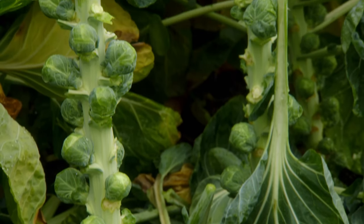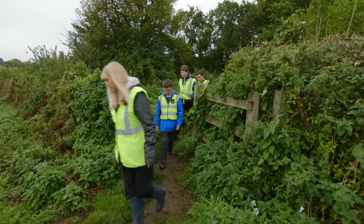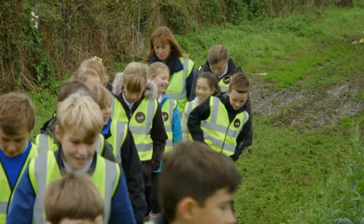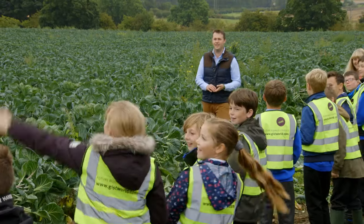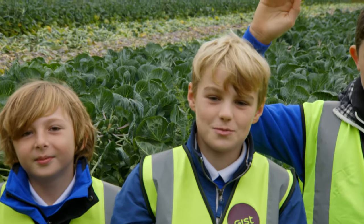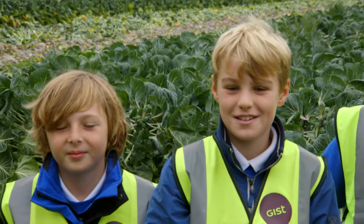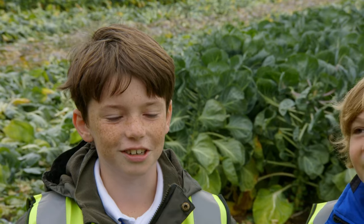Fortunately, Matthew has ways of changing the public's perception of his beloved greens. Today he's invited a group of local school kids to come and learn how the sprout reaches their dinner plate. All right, guys, who wants a sprout? But would sprouts appear on their own Christmas wish list? I like sprouts because they're healthy and I just find them tasty. Oh, I just don't really like them. They just feel weird in your mouth when you're eating them.